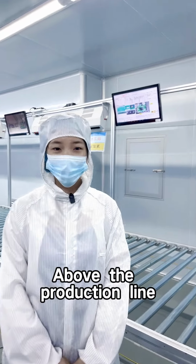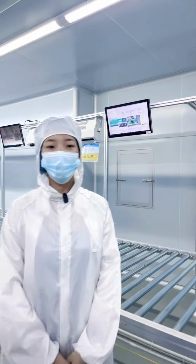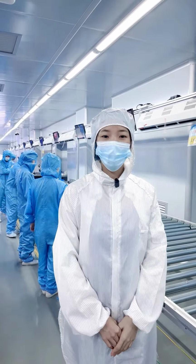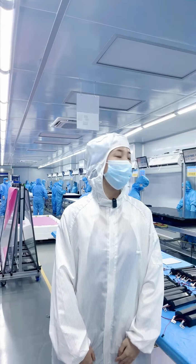About the production line, you can see electronic screens. That's our SOP screens. They ensure each step of the process meets the required standard, guaranteeing product quality and enhancing production efficiency.